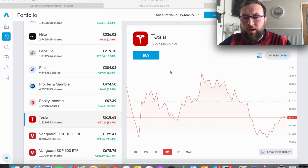And obviously with my iShares position, it hasn't gone through yet. But at €26 it will probably get me another 3 or 4 shares, which will probably bring me up to the 40 share mark.